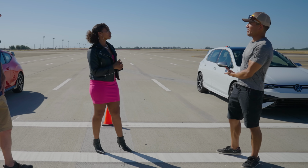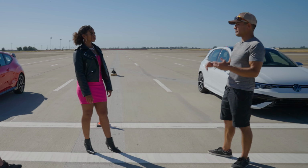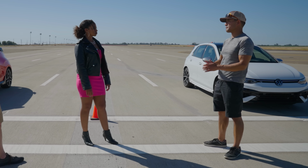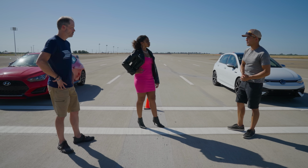That being said, you can't argue with the Golf R. It's got all-wheel drive traction. It's got a really well-balanced all-wheel drive system. It actually feels loose and playful, whereas a lot of all-wheel drive systems cannot do that. So my pick is obviously going to be the Golf R if I can afford it.